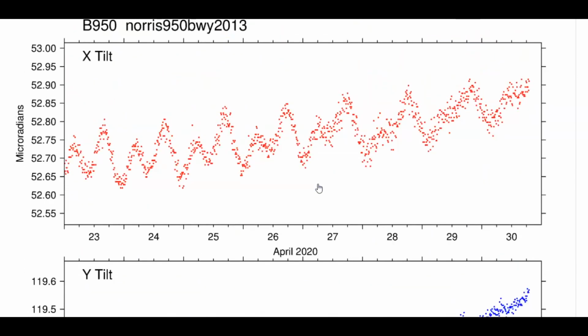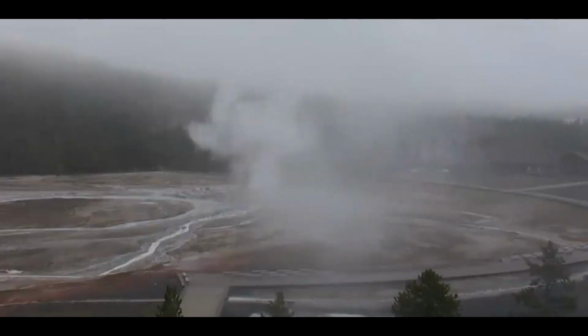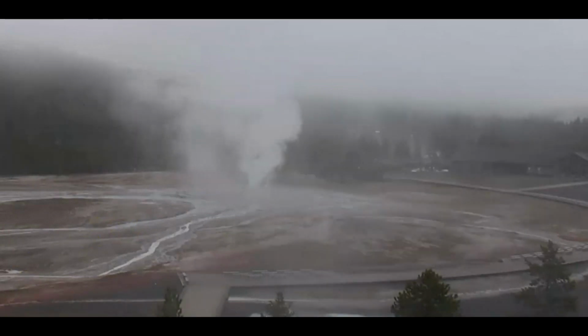Again, this is Norris Junction. So if it's raining there, the Weather Service is not saying that it's raining. It just looks like heavy fog. And this water from Old Faithful is extending all the way over. Maybe I'll be able to show that to you in a minute. Maybe we're getting excessive melt from all the snow.